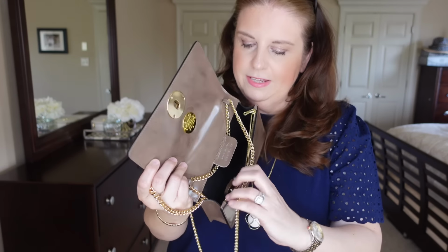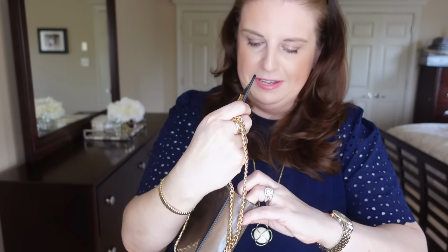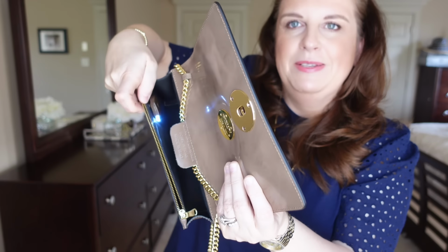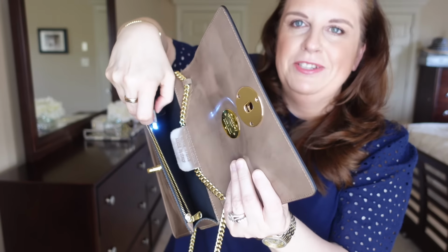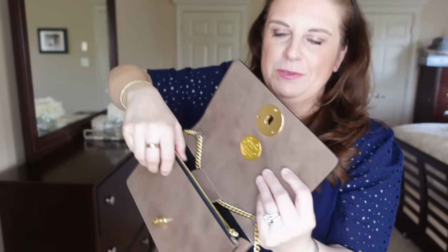There's a little zip pocket in here, and it does feature a light. Let me see if I can turn it on. Do you see there's a little handbag light? This little light is attached to the side of the handbag. So obviously you can turn it on, especially if you're trying to find something and it's dark.